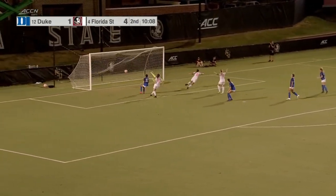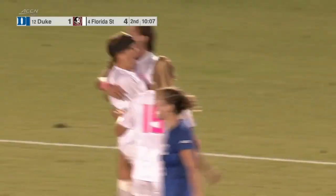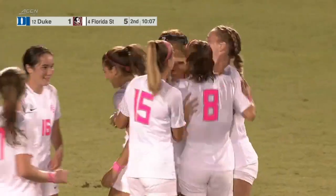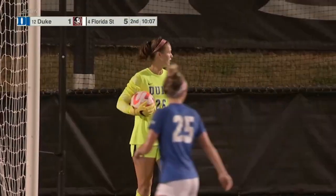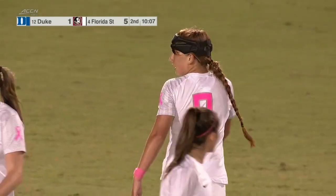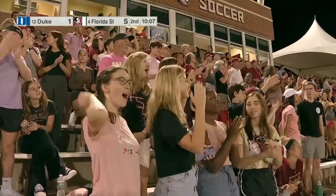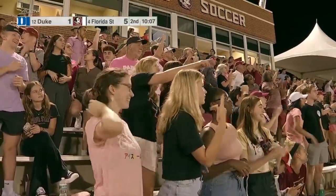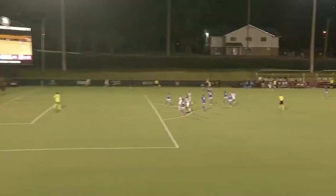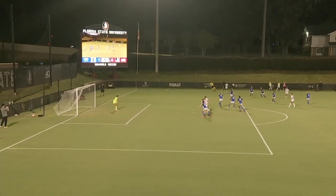Shot from distance, really a save! And the Seminoles get one more past the Blue Devils. Was it Garcia the one to put it away? The freshman with the biggest of the smiles in the huddle there. I mean, it's 5 goals, but it's 5 beautiful goals from Florida State as well. This time it's another dangerous ball in. The runners coming into the box. Garcia wide open just centrally.